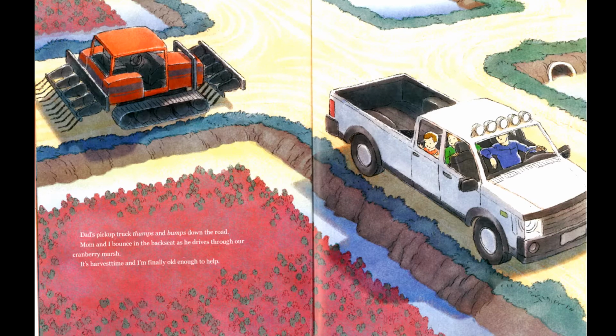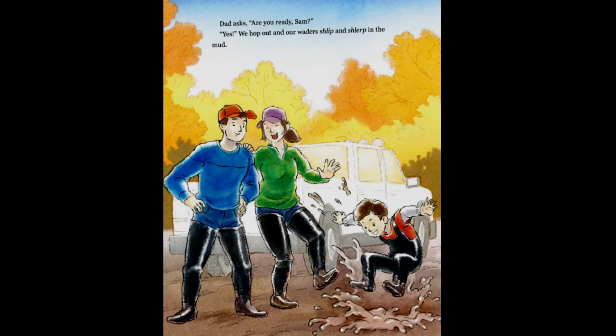Dad's pickup truck thumps and bumps down the road. Mom and I bounce in the back seat as he drives through our cranberry marsh. It's harvest time, and I'm finally old enough to help. Dad asks, "Are you ready, Sam?" "Yes!" We hop out, and our waders slip and slurp in the mud. So you can see those tall boots that they're wearing. Those are called their waders because they can wade in the water with them and not get wet.